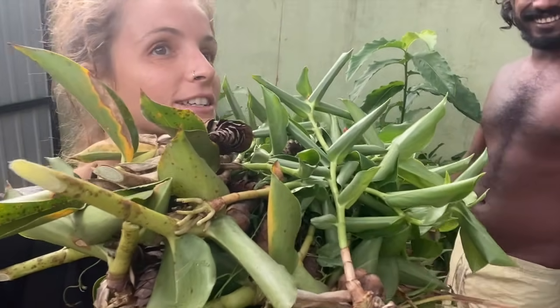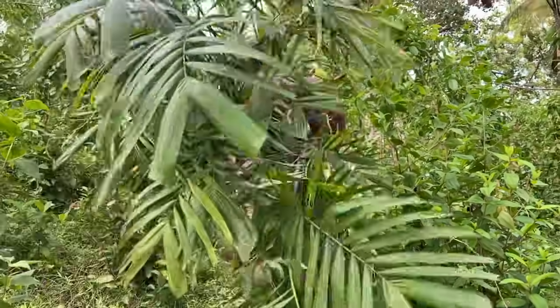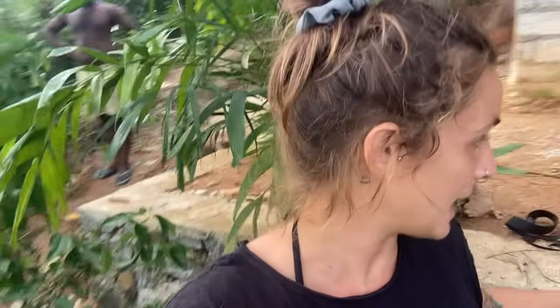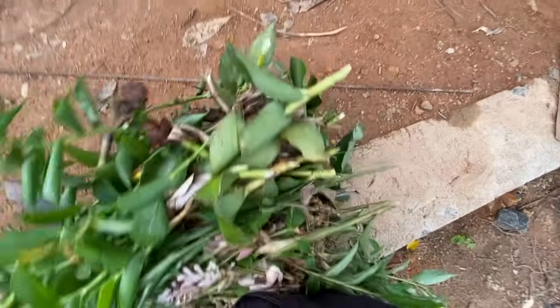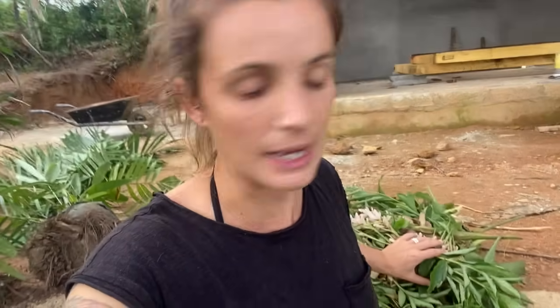So we're gonna start planting them up here at the tiny home today. We've brought some of them up. We've got this really big one, I don't know the name, and I just bought a load of these plants. Beautiful, beautiful flowers. So yeah, we're gonna get planting them next to our patio space there.